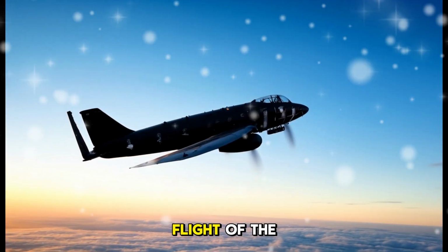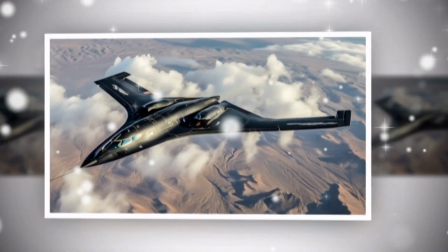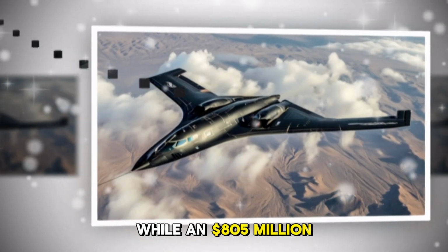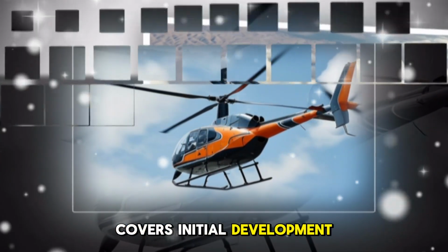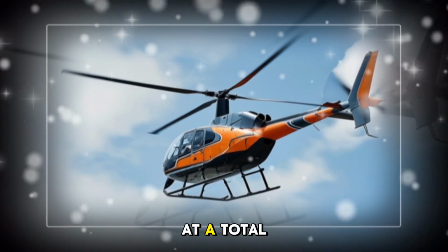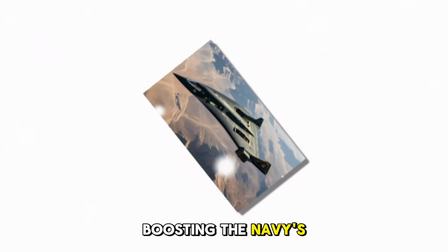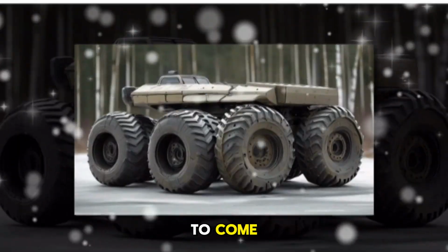The first test flight of the T-1 prototype took place in September 2019. While an $805 million contract covers initial development, the Navy plans to acquire up to 72 MQ-25s at a total cost that could reach $13 billion, boosting the Navy's capabilities for decades to come.